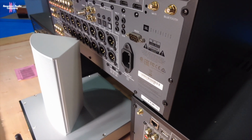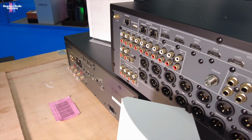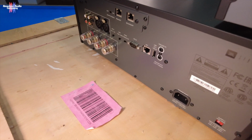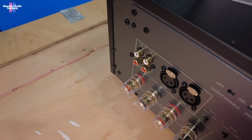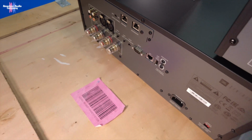Now I couldn't get around the front to show you what that looks like because there were some people doing some serious business. But this is the JBL synthesis system, and yes, it's a reference system, which means it's mega money. Is it worth that mega money? Now if I had to make a choice between a JBL system, the whole system, and a Lamborghini, I'd have the JBL every time.